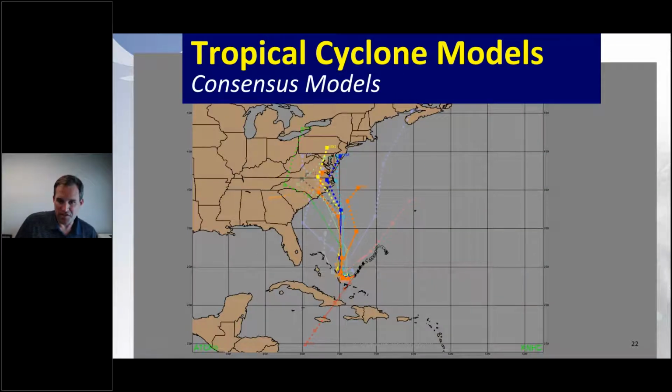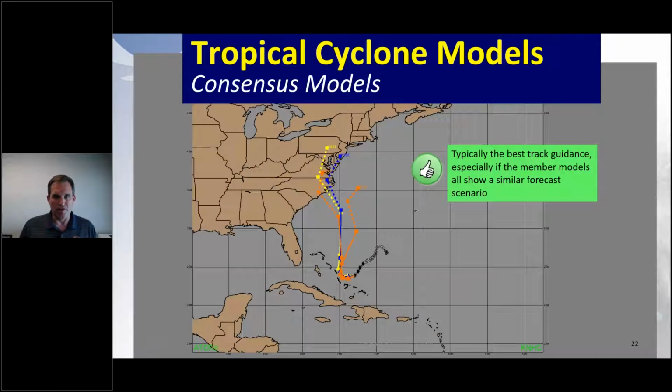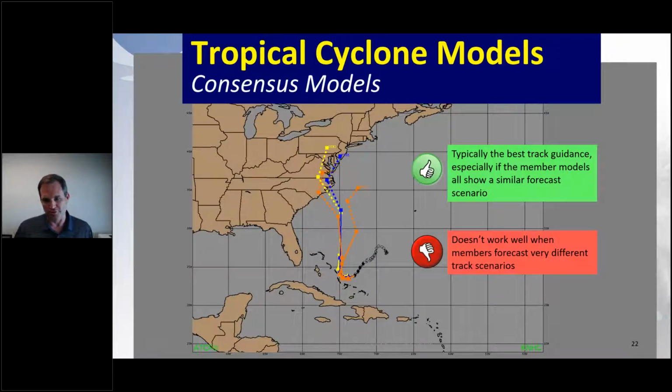Then we have consensus aids, and these are blends of models. These are averages or combinations of models that are typically our best track forecast guidance, especially if the member models all show a similar forecast scenario. By averaging or blending them together in different ways, you can smooth through the noise and come up with a better, more consistent forecast. Now, this consensus approach doesn't work well when the members forecast a bimodal distribution or very different track forecast scenarios, when the answer is probably going to be one or the other and not an average of the two solutions. But that's a relatively rare occurrence.